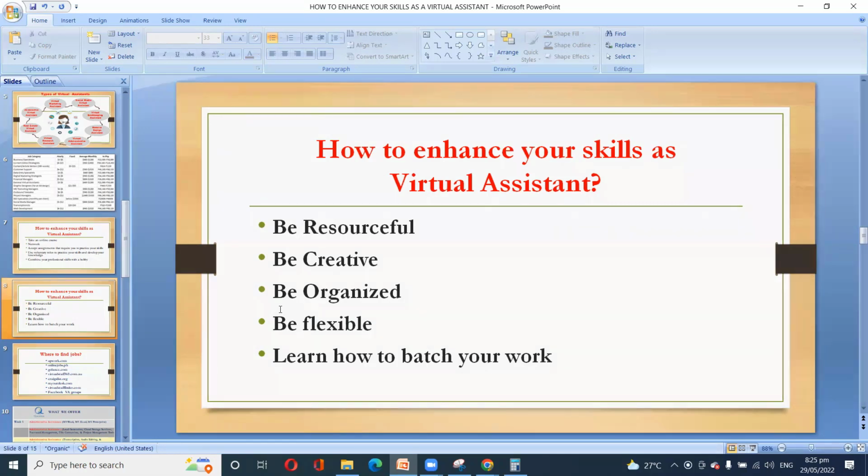Next, learn how to batch your work. Dapat by batch. Kung virtual assistant ka na, tapos marami ka nang trabaho, dapat hindi mo siya i-insert. Say for instance, your task is social media management, at the same time you'll do email management, at the same time appointment settings. Hindi pwedeng from 8 a.m. to 10 a.m. nag-check ka ng emails, tapos i-insert mo yung pagde-design mo, i-insert mo pa yung kahit anong trabaho mo dyan.